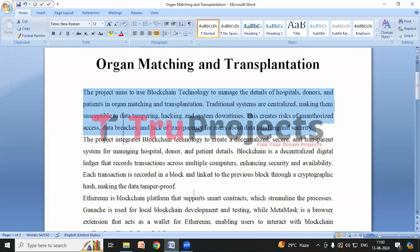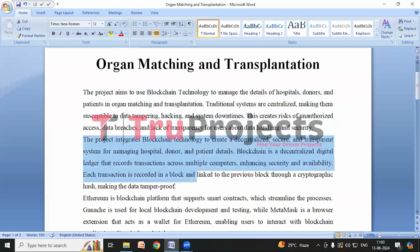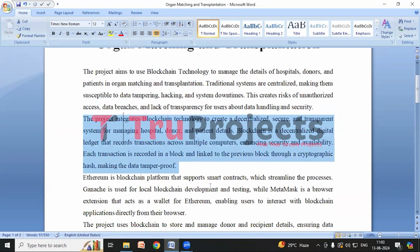Now we'll know about blockchain, how does it work and its advantages. So, blockchain is like a digital ledger that records transactions securely and transparently. Instead of having all the data in one place, blockchain stores records as blocks of data, each with a unique code called a hash. These blocks are distributed across multiple computers or nodes, making it much harder for anyone to tamper with the data or compromise the entire system. So, in this case, the blockchain stores data about hospitals, donors, and patients, including details such as donor organ availability and patient organ requests.